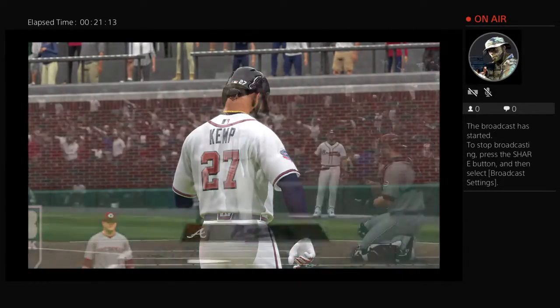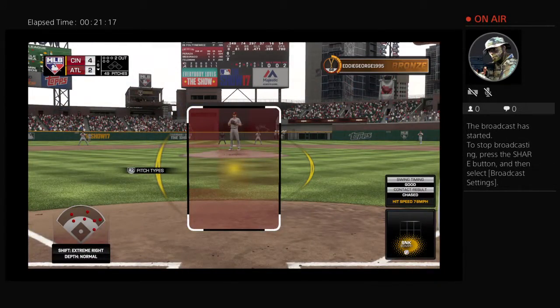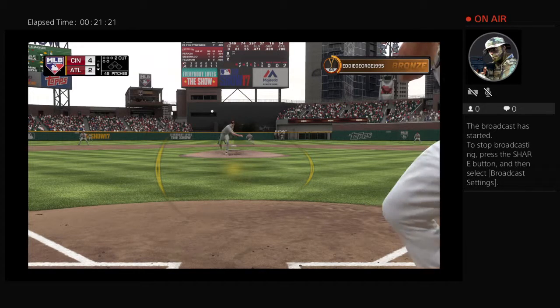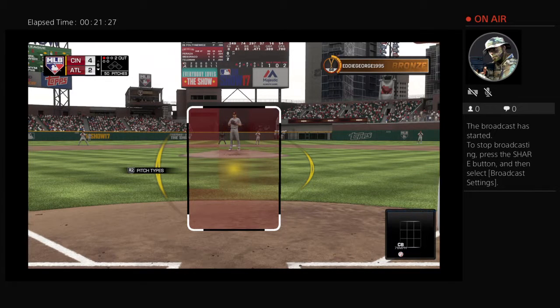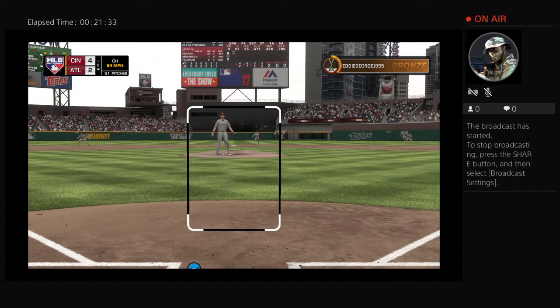Up next for Atlanta, first baseman, here's Matt Adams now. It's been an 0 for 2 effort for him to this point. And a curveball that started low and broke lower, ball 1. The windup and the 1-0 pitch. And the changeup is way low that time. No strike.